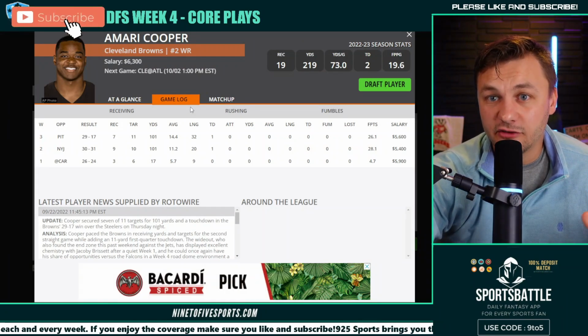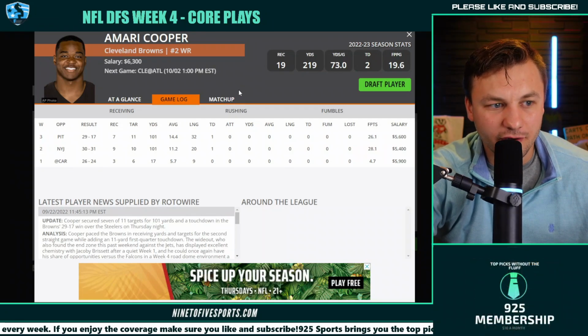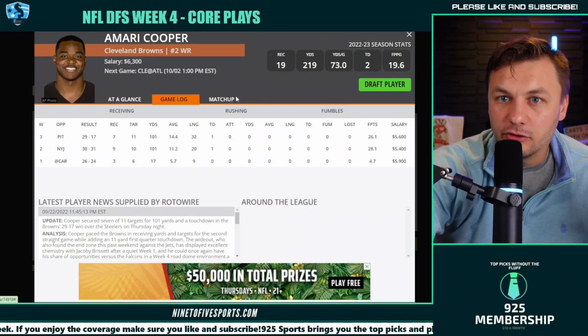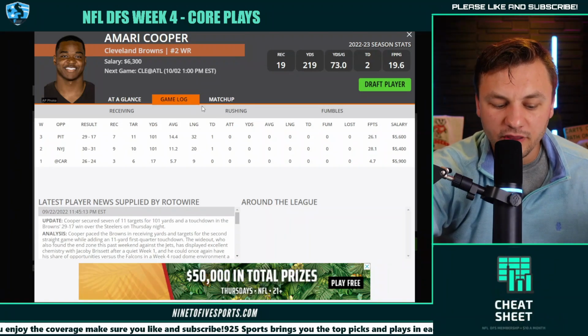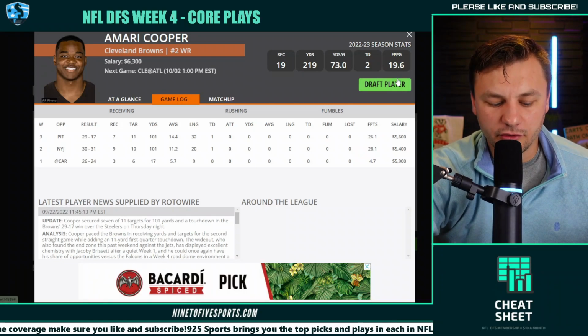And then the last 2 weeks, he certainly has been open a lot, and the ball has come his way a lot. 10 targets and 11 targets, over 100 receiving yards in both of those games, a touchdown in both of those games. Obviously, you can't depend on 100 receiving yards and a touchdown, but the volume should still be there for him. He does get a top 5 matchup against the Atlanta Falcons at 6.3. That is certainly still cheap as well.